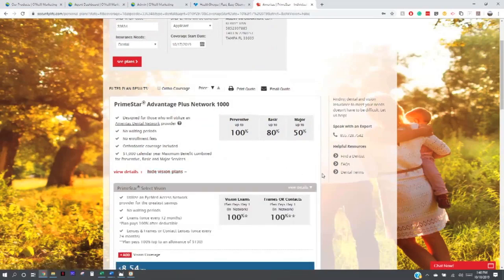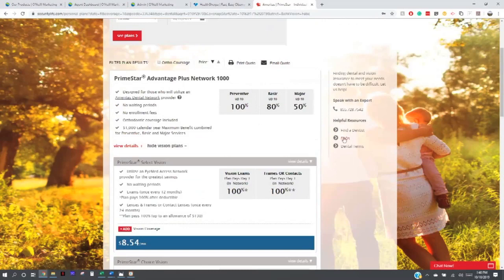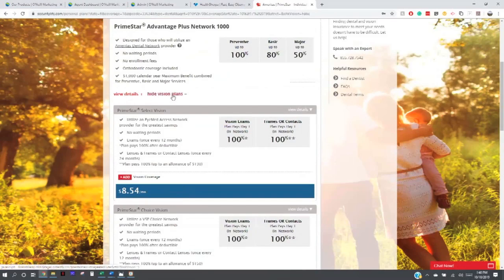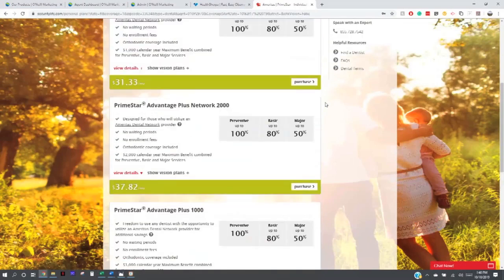They've also got vision plans here. I personally have my dental and vision through Emeritus. I have not had a problem with their networks or anything like that. I think they're great products at reasonable prices. So I highly recommend Emeritus.